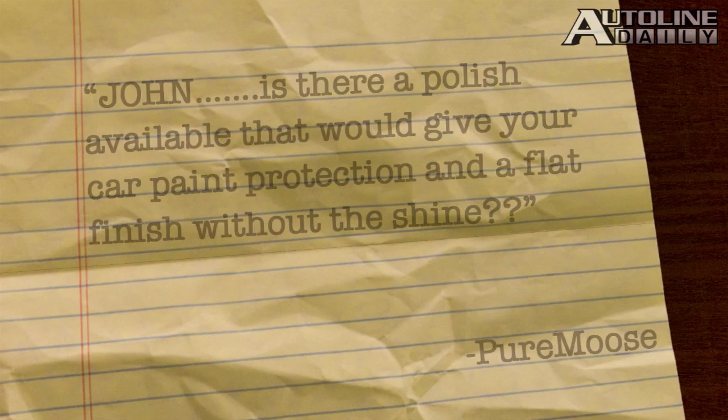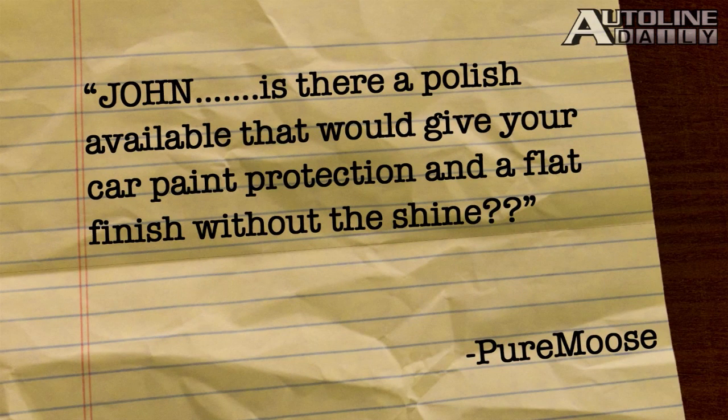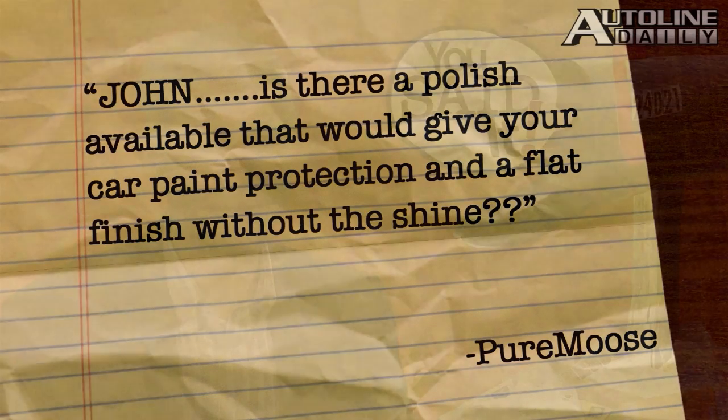Pure Moose wants to know, John, is there a polish available that would give your car paint protection and a flat finish without the shine? Not to my knowledge. Anybody else out there know anything about this? If not, Pure Moose, you ought to run out and patent that idea.